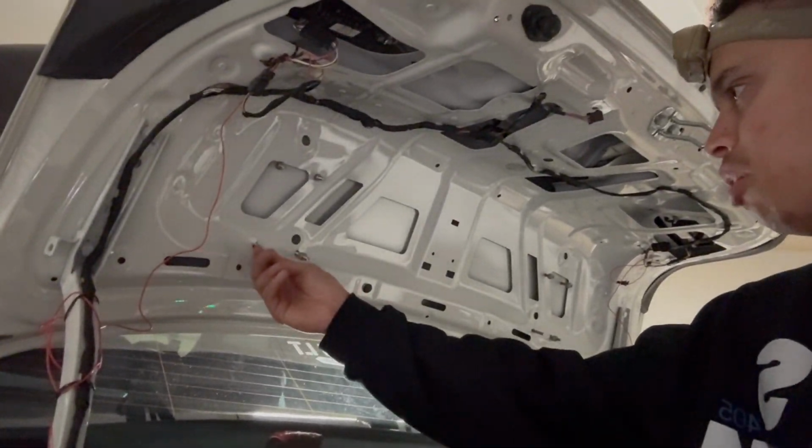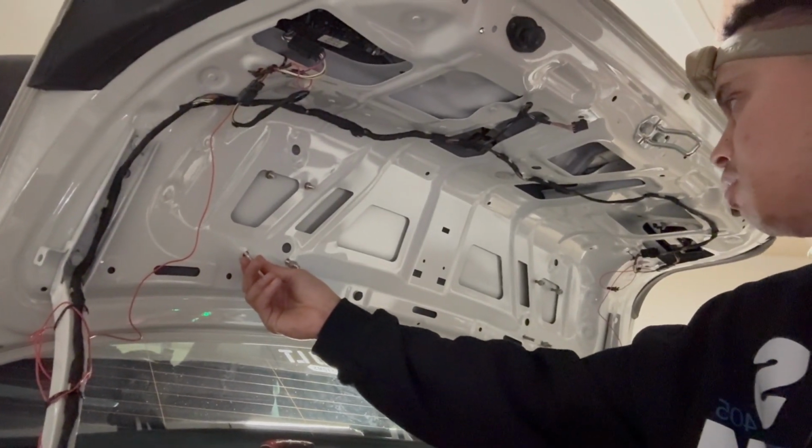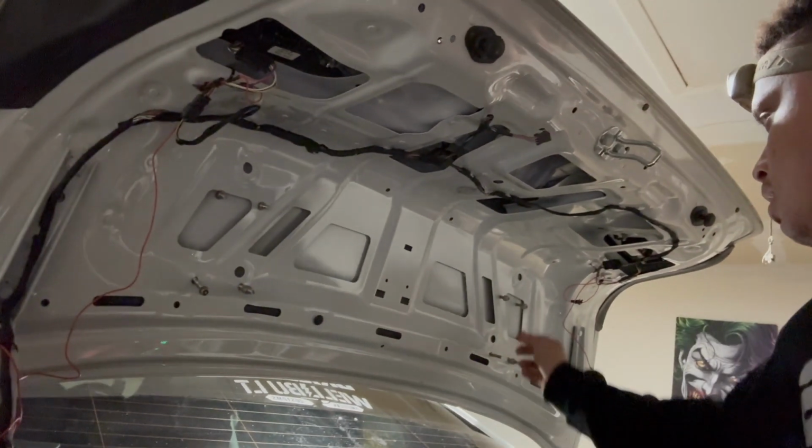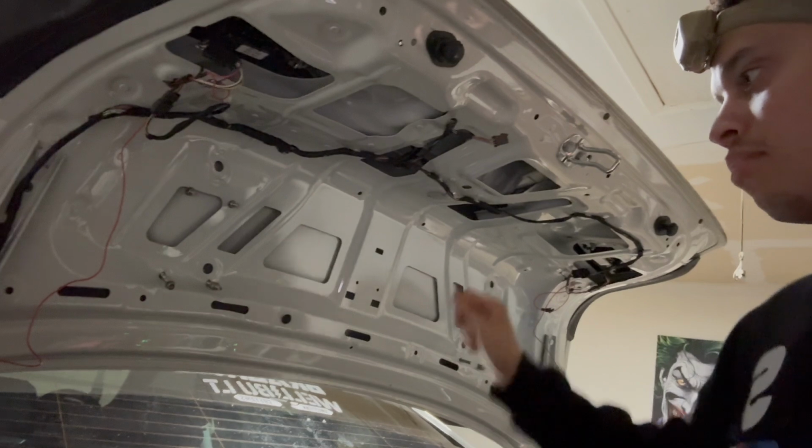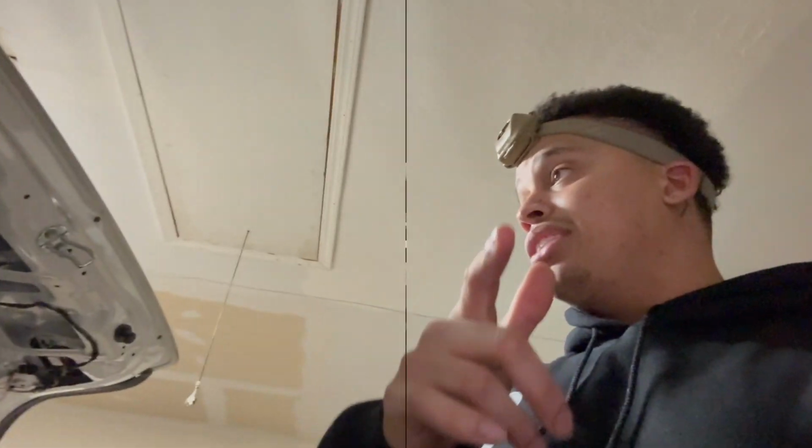So now that we took it out, now I have access to these nuts and bolts here. So all I really got to do, theoretically, is take them out and hold on to the spoiler and pray for dear Jesus. You know what I mean? That's what I got to do. So we'll see how this looks.